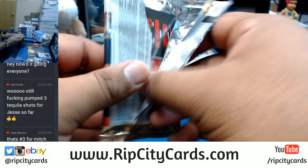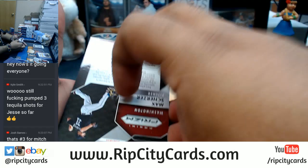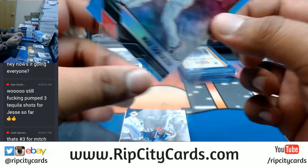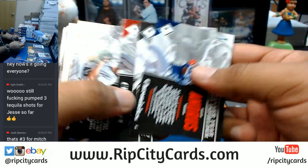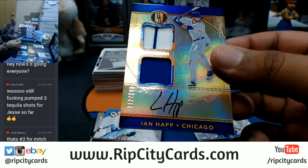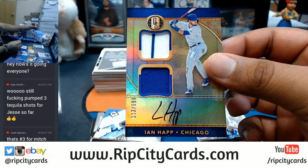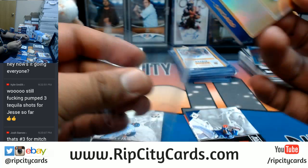Pack. This is box number 4. We're halfway done with this. Still waiting to see some greatness come out of here. To 299, Max Scherzer of the Nationals. Didn't he win another Cy Young Award this year? My man on his way to the Hall of Fame. Gold standard. That is actually pretty sweet. Ian Happ on card auto with the dual relic on there for you. Numbered to 199 for the Cubs. Pretty sweet card right there.